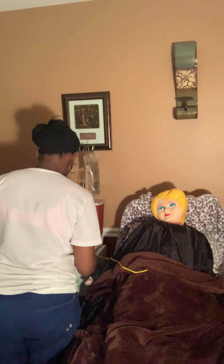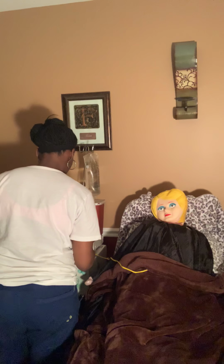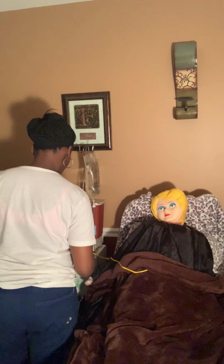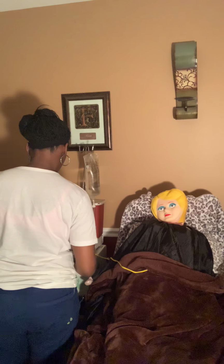Check the rate, 125 milliliters an hour. Infusion control device. Okay. That's that.